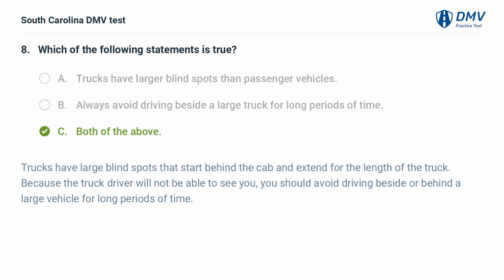Trucks have large blind spots that start behind the cab and extend for the length of the truck. Because the truck driver will not be able to see you, you should avoid driving beside or behind a large vehicle for long periods of time.